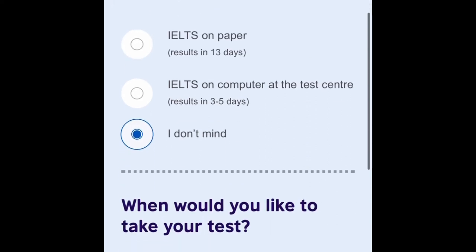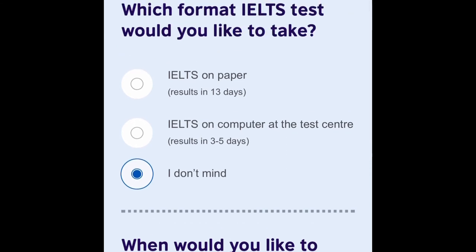So are you trying to take the paper test or the computer test at the test center, or you don't mind? If you don't mind, that means you don't care whether it's paper or computer, you're just trying to register and go your way. But if you're like me and you know your specifications, just click on what you are interested in. And mind you, if you write a paper test, you see results in 13 days, and if you write the computer test, it's 3 to 5 days, sorry.